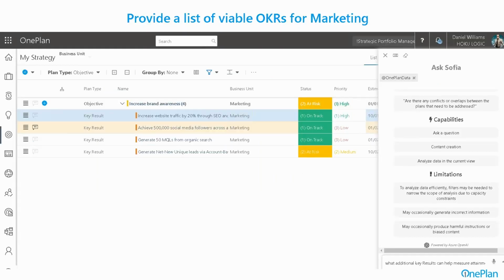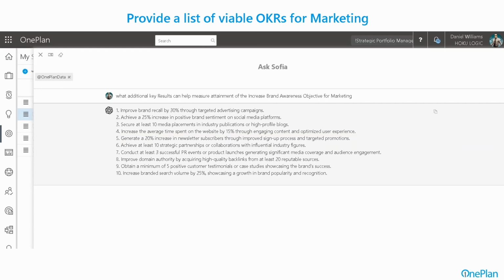Here's the sample use case for strategic planning. Just for purposes of time, I'm listing it here, but I basically opened up the OKRs for marketing and requested Sophia GPT. I prompted: what additional key results can help measure attainment of the increased brand awareness objective? And again, it's using the data that's on the screen, so I could have added additional data, but basically it came back with 10 additional KRs that I could have added. Now I'm going to go through them and see their relevancy and fit, and then I may include additional ones that could then spur initiatives, because the KRs are going to be supported by project initiatives that are going to help meet the KR.